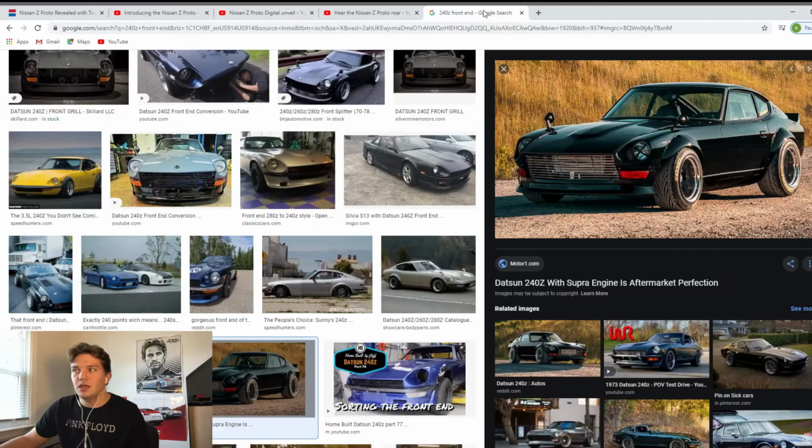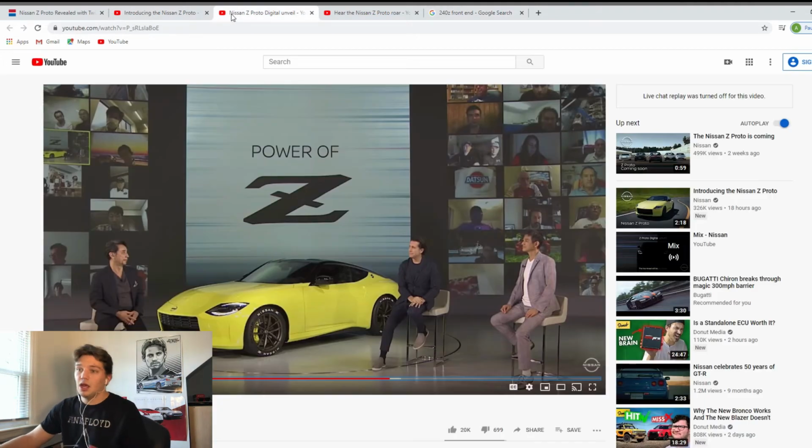It's very, very similar to the original Zs, which, again, I like classic cars. I like any cars really, but that is something that I think is really, really cool. Hopefully Nissan does fantastic with this model, because we all know that financially and from a company standpoint, Nissan, Infiniti, they're kind of in trouble to say the least.